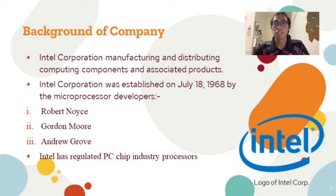For your information, Intel Corporation is the world's largest and highest value semiconductor chip manufacturer on the basis of revenue. This company is also the developer of the x86 series of microprocessors, which can be found in most personal computers. Intel has also been ranked number 46 in the 2018 Fortune 500 list of the largest United States corporations by total revenue.